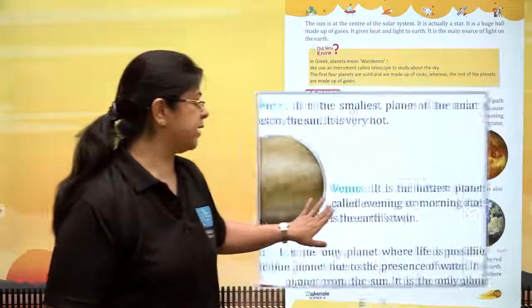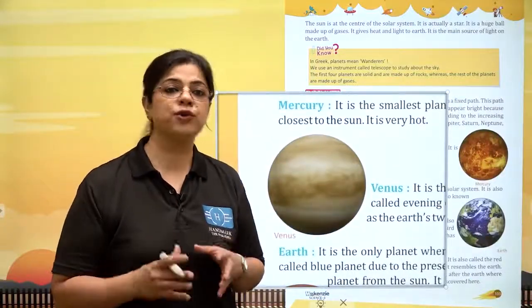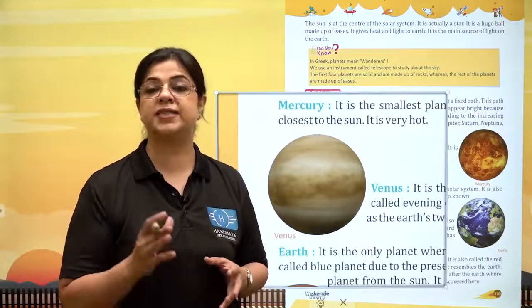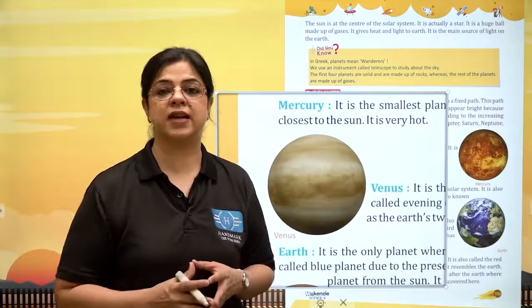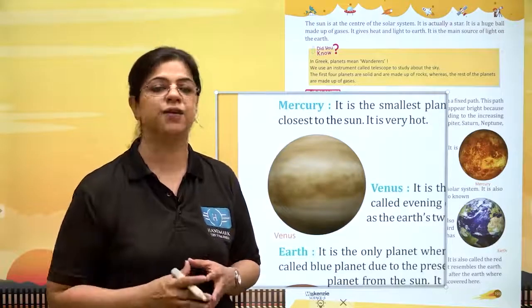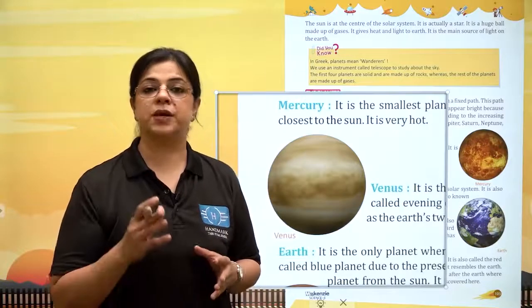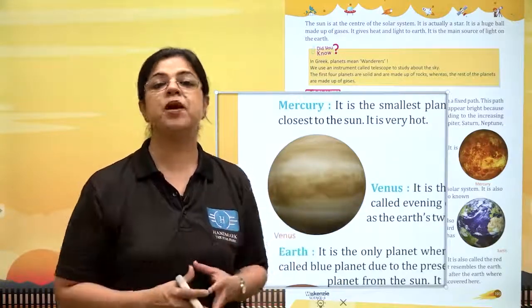The second planet is Venus. Venus and Earth are often called sister planets because Venus is approximately of the same size as Earth. Venus can be seen in the morning sky and the evening sky, and it is therefore also referred to as the morning and the evening star. Venus also cannot support life because once again it is close to the sun and it heats up very fast.